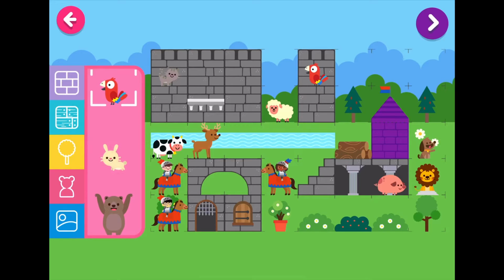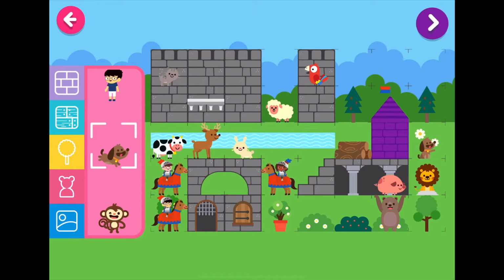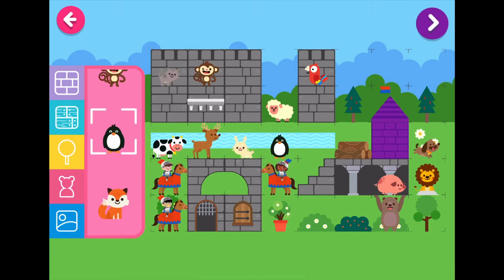And a bunny rabbit. He's cute. Oh, there's a big bear. Roar. Oh my goodness. Oh, and that one, the dog is running, isn't he? That's a little different. Oh, there's a monkey. Monkeys like to climb. There's a penguin. Hello. That's funny.